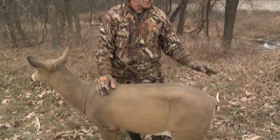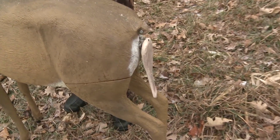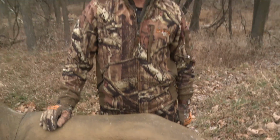And I also got this tail wagger. You can set this tail wagger to go every 8 seconds or every 16 seconds. And I can remember on a hunt in Iowa, I had this in some tall weeds, and I had a real nice buck, about a 10-point, 130-inch 10-point. And he was going through the weeds. He was probably 50, 60 yards away.